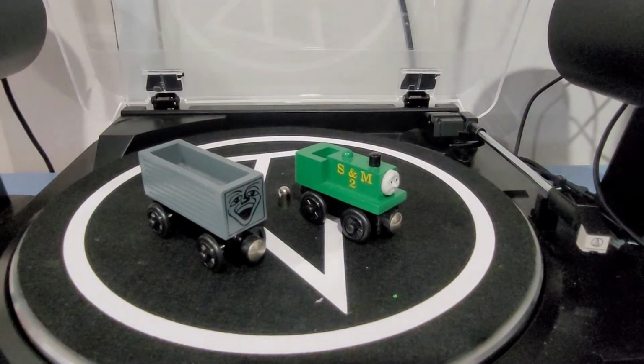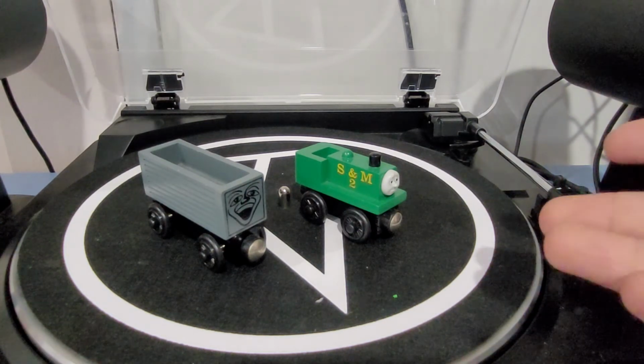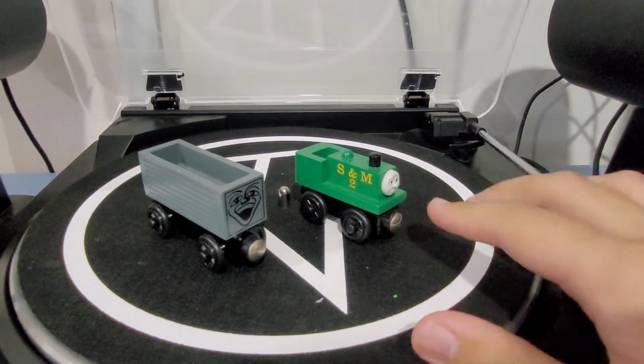Either way, very rare items. I had the character card for the Troublesome Truck as well, but for all intents and purposes, it's a 2001 character card. They never changed it for the Troublesome Truck. It's weird that they did for Neil. Keep an eye out for it. You'll never see another.